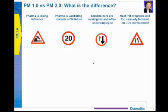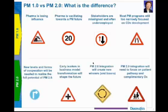Part of that, as we all know, is that the stakeholders are sorely misaligned and some underemployed. For instance, doctors, laboratories, diagnostic companies, and pharma are all misaligned, and even diagnostics and laboratories with LDTs, especially given the FDA's recent comments on LDTs, which I'm sure most of you saw. What that's done is pause things, because we have such a narrow focus. Now we need to look at what 2.0 means. We believe there have to be new levels forming, with this cooperation, to really reach the full potential.